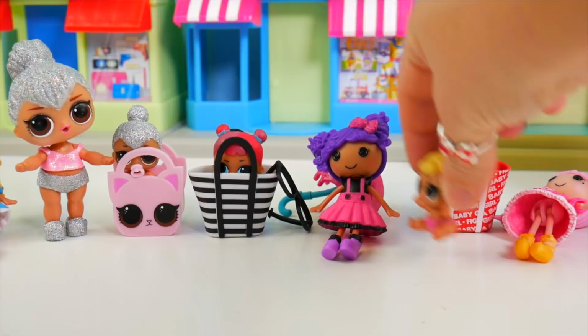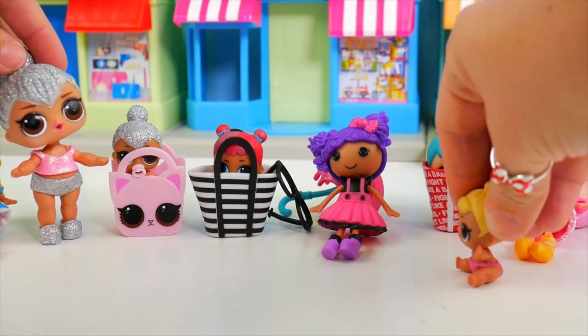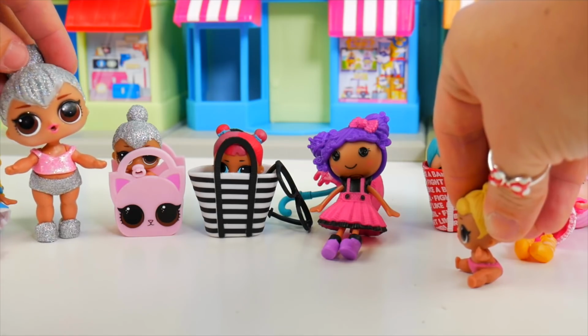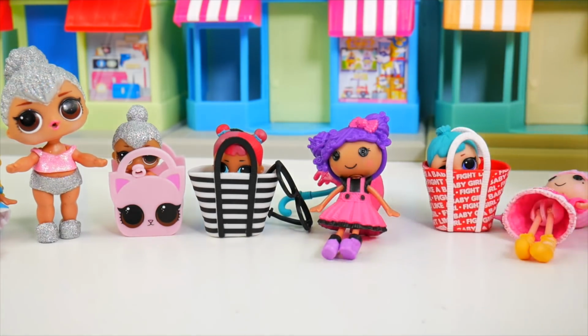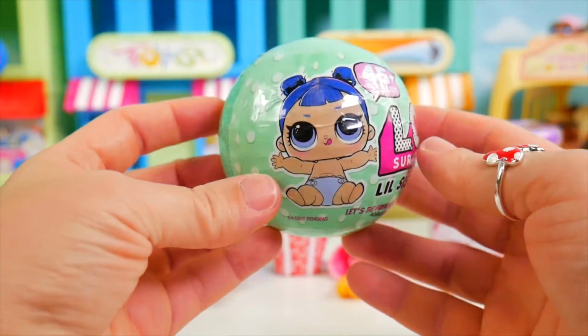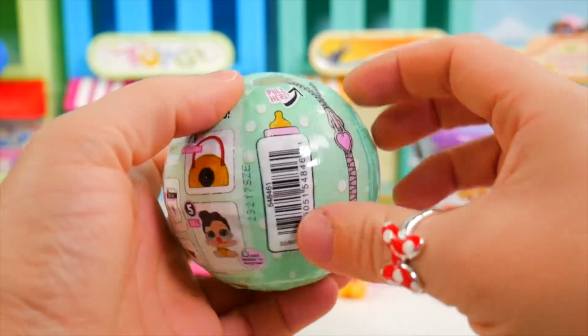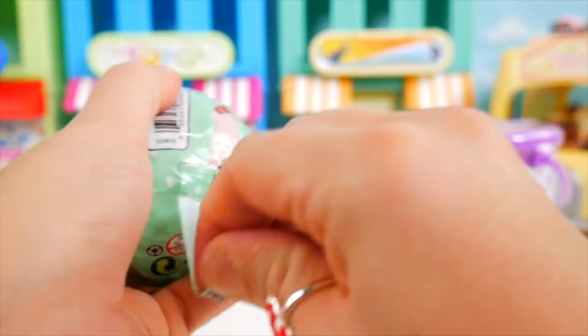Okay, time to get on the bus. Let's go, 1, 2, 3. No, no, we're gonna wait till all four of them are ready. We don't wanna leave anybody by themselves. Okay, Kitty Queen, we'll come back. Kitty Queen is right. We should make sure we have everybody before we leave. So let's get out our last friend, our last LOL little sister.